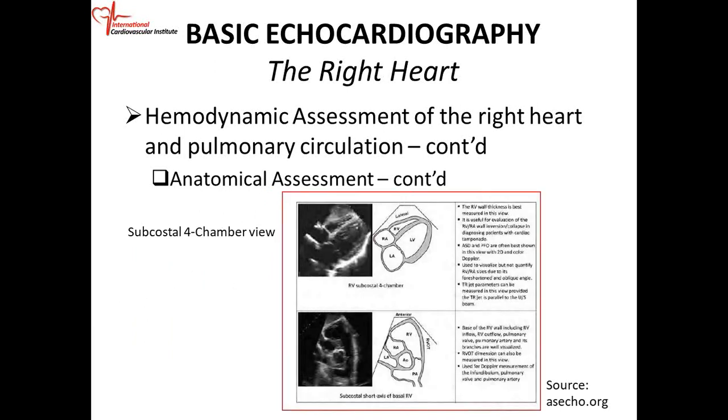Again, the subcostal view allows us to see a lot of stuff. In the subcostal view, you can measure the thickness of the RV wall. You can see the interventricular septum. You can see the atrial septum, and you can see where the inferior vena cava enters the right atrium. So you can see if there are any clots or whatever is happening at that junction.